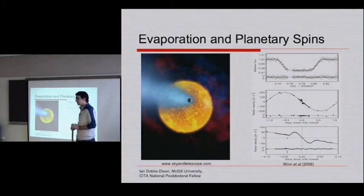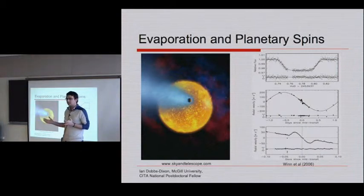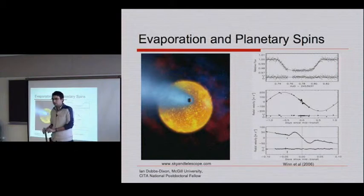And there were suggestions for HD 209458 that this was actually happening. You looked at the size or the eclipse radius in sodium, and you saw that it was actually exceeding the Roche lobe of the planet. However, I guess subsequent work has suggested this may not be happening for that particular planet, but it still remains a viable thing that could occur in some systems, maybe in younger systems as well.